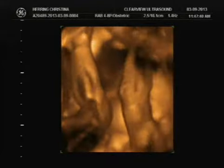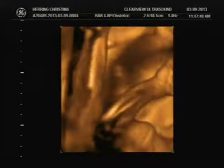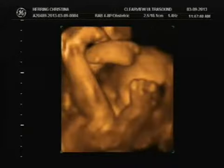Do you have a 3D done with Xander? Yeah, but it was only at 20 weeks. Look at this. Look at her. You can see her ankles, her little heel. Her feet are crossed at the ankles and with her on her head.